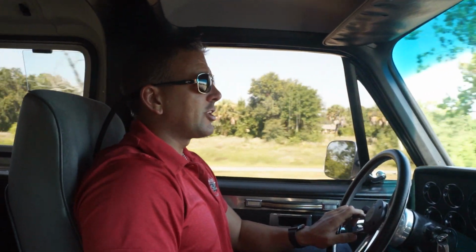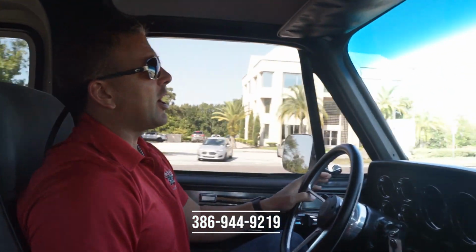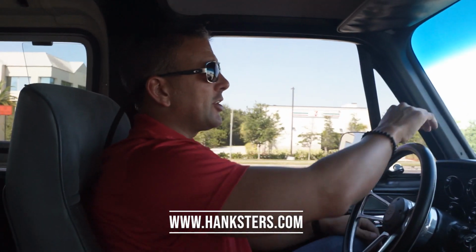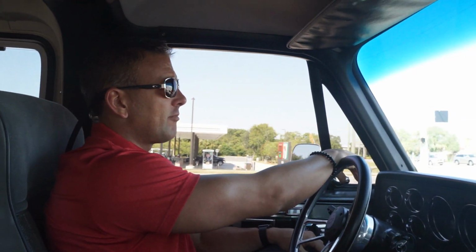We've already got a lot of interest in our showroom prior to this vehicle being ready, so I imagine we'll definitely get a lot of interest when it's actually on the website today. 386-944-9219 is our contact phone here in Daytona Beach. Hanksters.com is our website. We will put all the photos we took of this vehicle today, along with this video presentation you're watching right now.